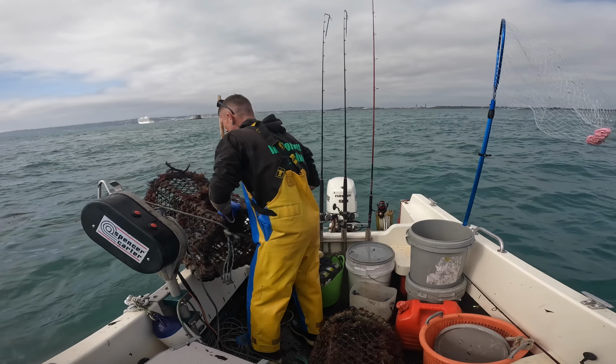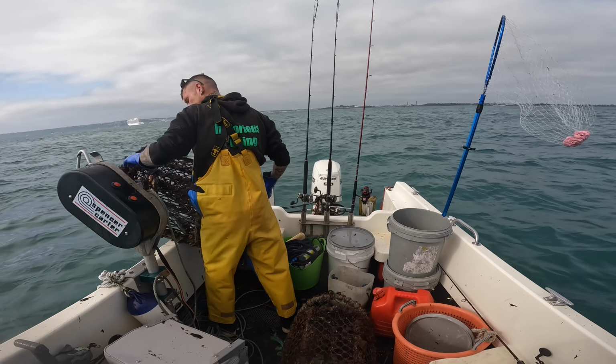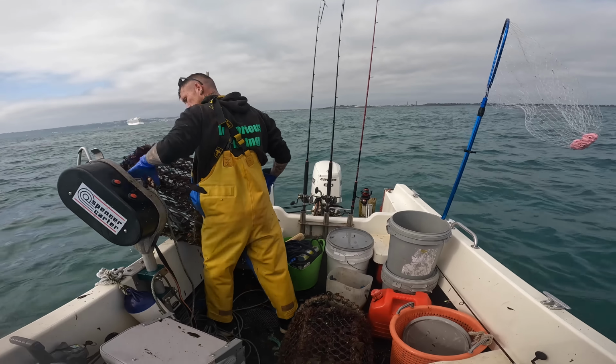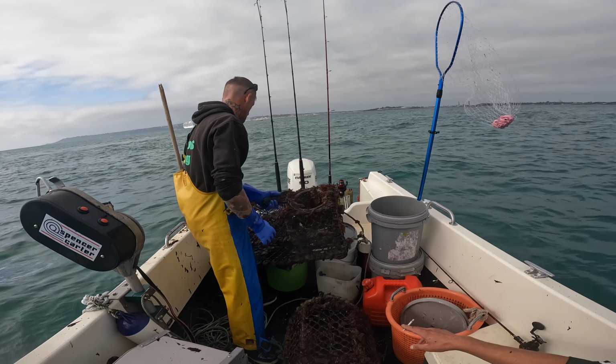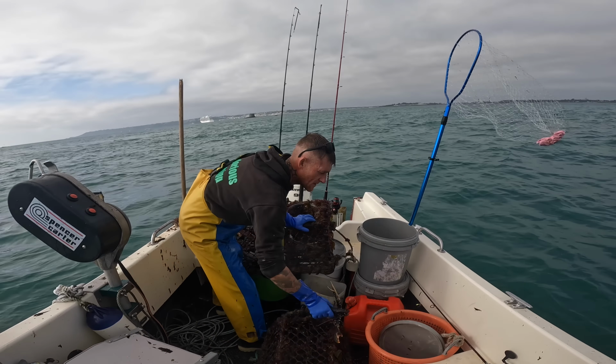Just a bream and a few brown edible crabs. Not great, but we still got something in there, so that's the main thing. Got another lobster in here. I don't know if that's going to be in size. I don't think so. Green bucket under the pot. I'll check him in a minute, everyone.